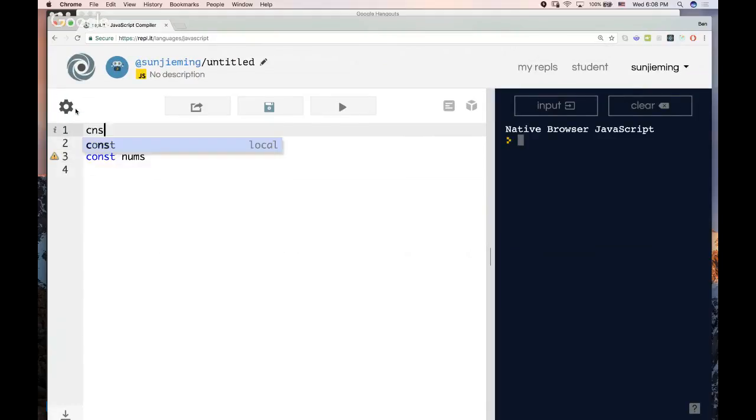So we have const num is equal to 5. This one we're going to call nums. We're going to pluralize the name. That doesn't break anything in the code, but that's generally the convention. It makes it a little easier to follow along with the code later on. Then we define our array with square brackets, which are on the right side of your keyboard above the enter key. It's kind of like we just made a little container, and now we're going to fill it up with some different numbers.